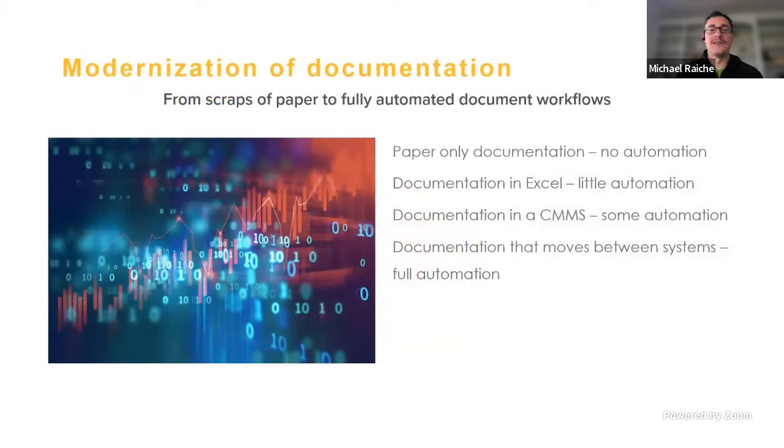If we think about it, people might be documenting in a number of ways, but since you guys are with IFS Ultimo, it's probably not paper only, right? But people are documenting on pieces of paper and then translating that into a CMMS. You might be doing it in Excel. You might be typing it directly into your CMMS. There are lots of different ways that information is being transferred, but the best way is to move that documentation from an automated test methodology and have that data flow directly into your CMMS.